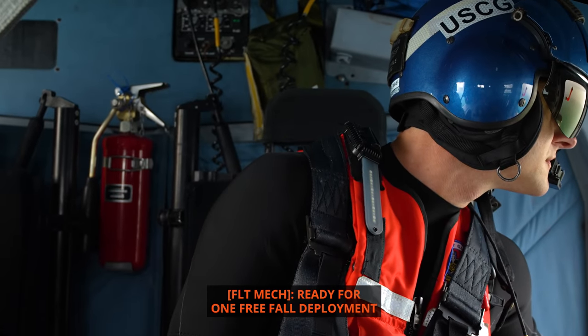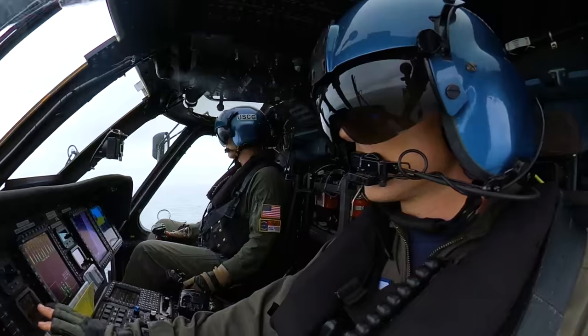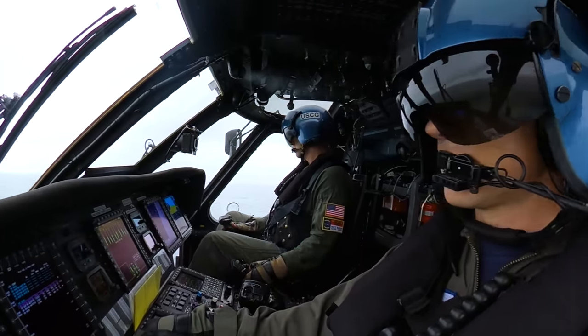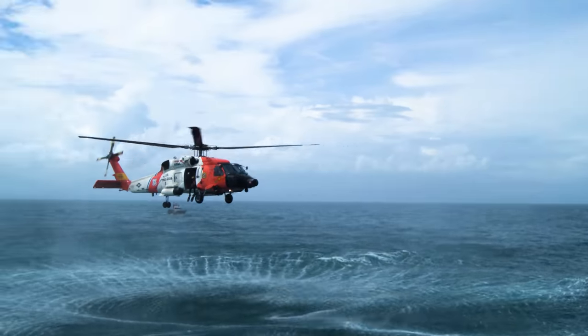Ready for one free fall deployment of the rescue swimmer? Once the crew identified my location, they began the rescue hoist checklist, which involves lowering the helicopter to an altitude of about 15 feet off the water for the freefall deployment of the swimmer.